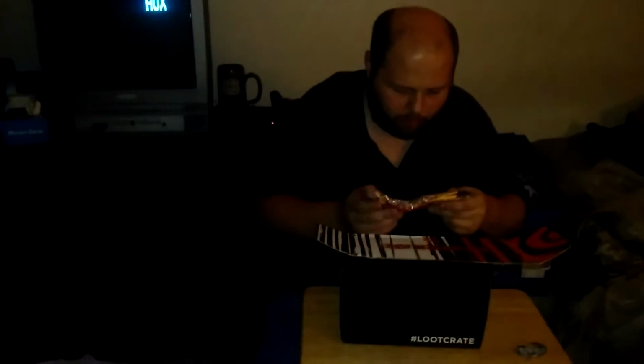Next is a pair of socks. And I know exactly what these are. These are a replica pair of socks to look like the shoes from Kill Bill Volume 1. What I just picked up and moved was the pin. I'm going to pick that up later in a few minutes and show you guys.